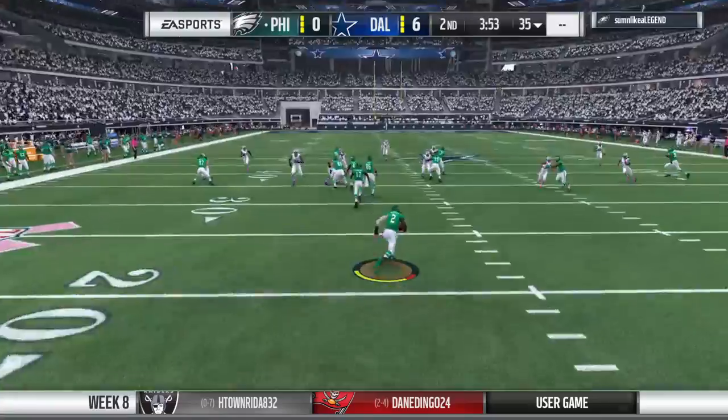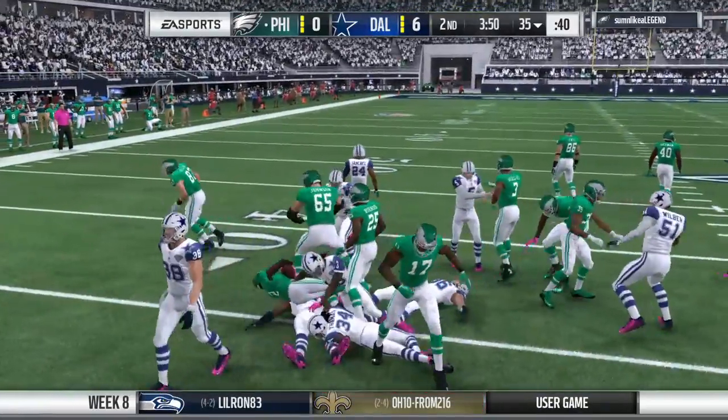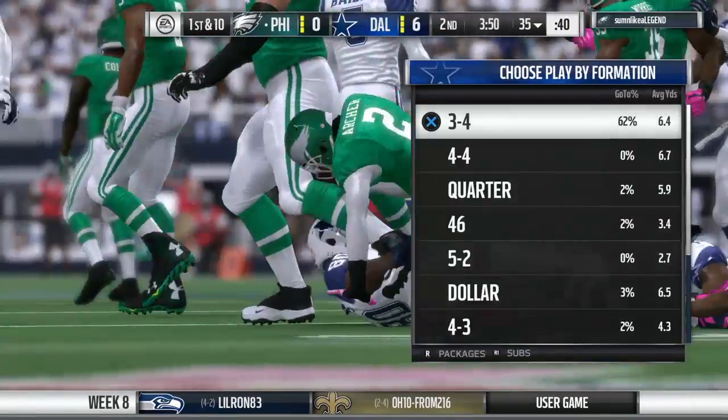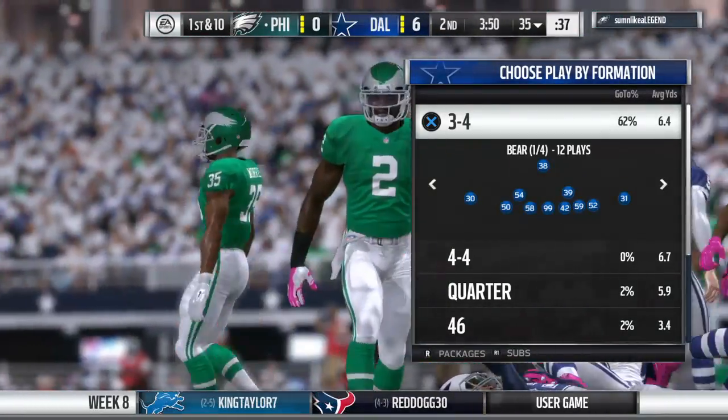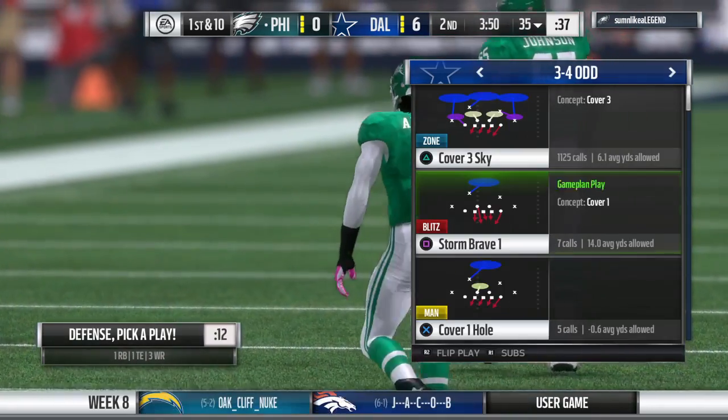On the return, here's Dree Archer. And they'll be set up pretty nicely here as they have it up to the 35-yard line. And Philadelphia ready to get going on offense again.